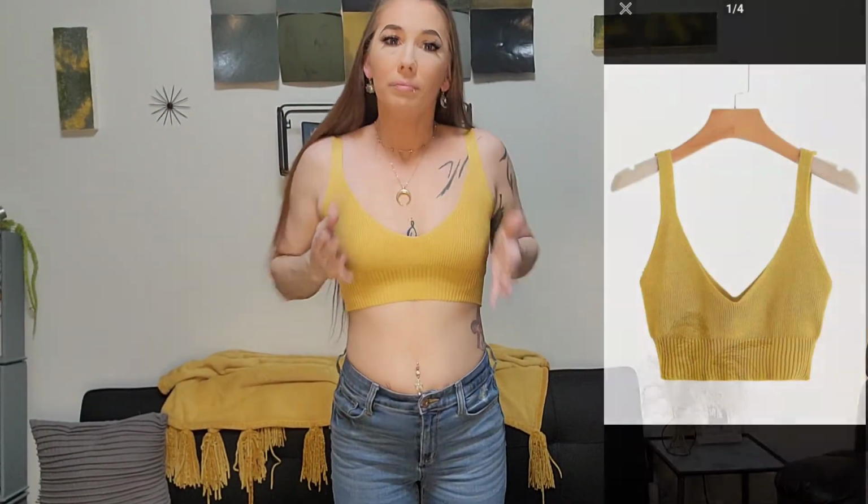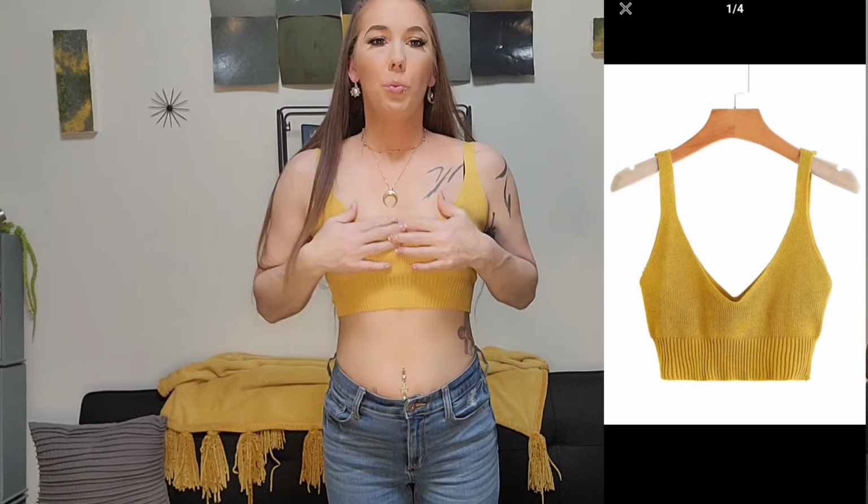Oh, and here this one is. Love it. Love it. Now, this is one of those ones where I would have to wear a different bra with it. But it's just so dainty and pretty. I don't know why I like this so much, but I do. It's just so beautiful. I love the color. I like the cut. I love that it's tight and form-fitting, but not uncomfortable, because it doesn't even feel tight. I love everything about this.